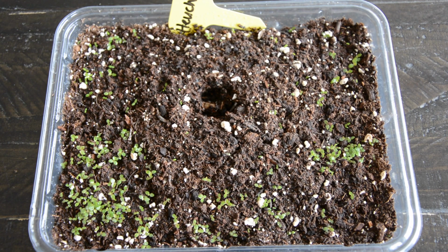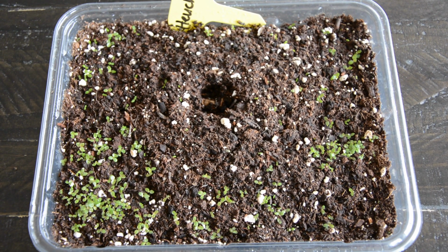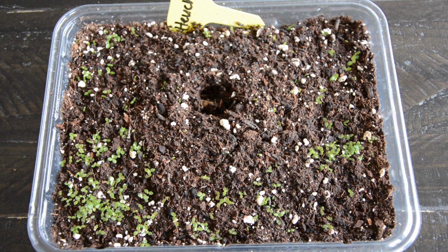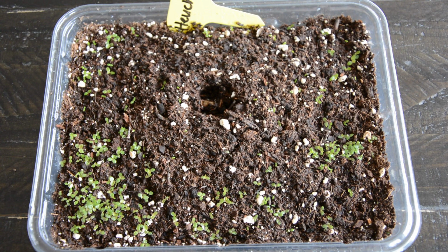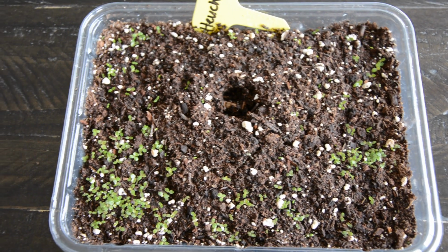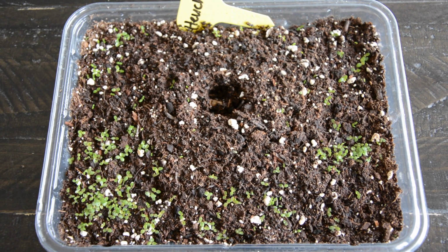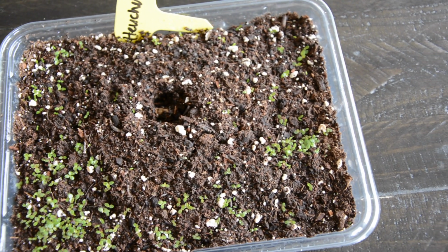So here is my new tray of Heuchera. This time I did not cover it with plastic. I did not do that the first time I sowed them in 2021, so I decided not to do it again, especially since the last batch was a big flop. But look at them, they're so cute. You can see where I heavily seeded in one area. That was by mistake, just because their seeds are so tiny. But yeah, they look amazing.